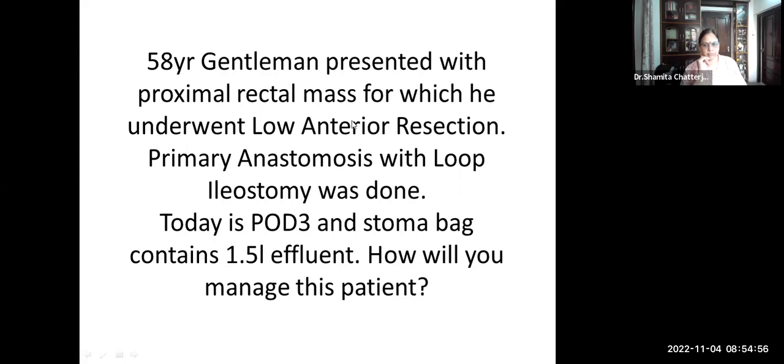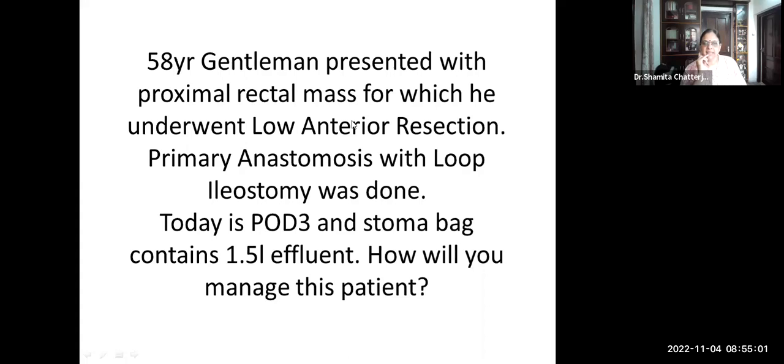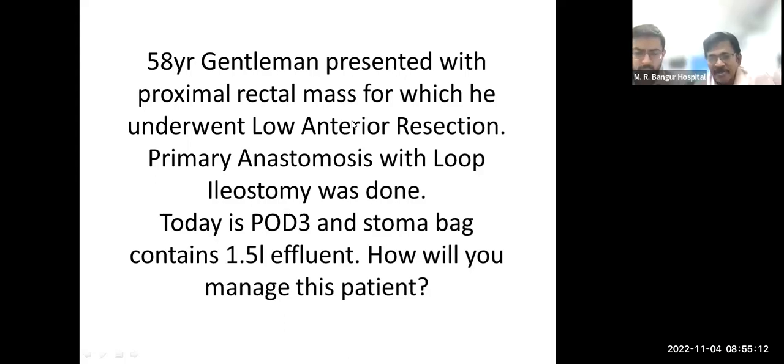What about protein versus smell? Smell in the effluent, in the colostomy. Yes, I don't remember the answer correctly, sir. There are some diets which minimize the smell. If you take more protein, there is more digestive product of protein which can cause more smell. So one should have an optimal amount of protein so that the smell is lesser. If you take more protein, the end products of protein will cause more bad smell in the stool.